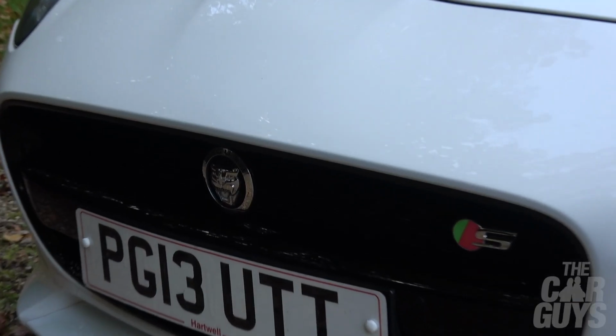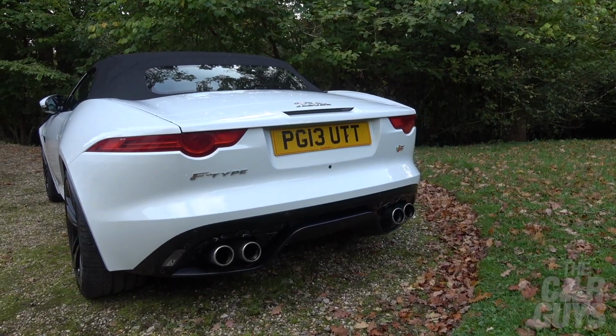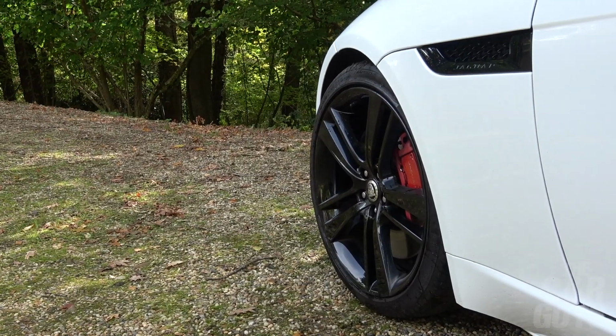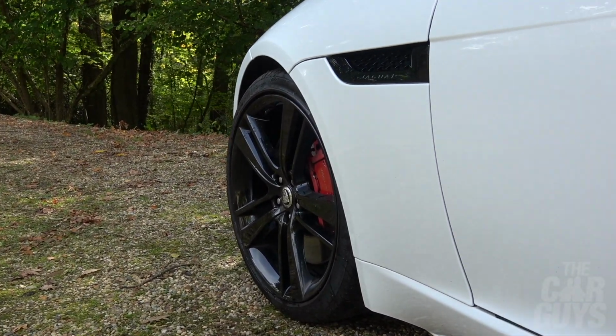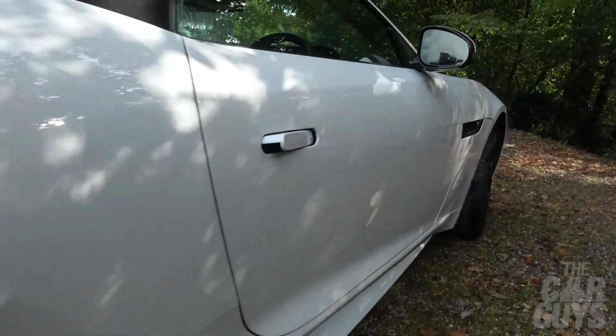Bonnet louvres. Look at the grills down here, aiding the airflow. Four big tailpipes signifying that this is the 5-litre V8 model. Incredible gloss black wheels, which just look amazing and really set off this perfectly shiny and clean white bodywork.